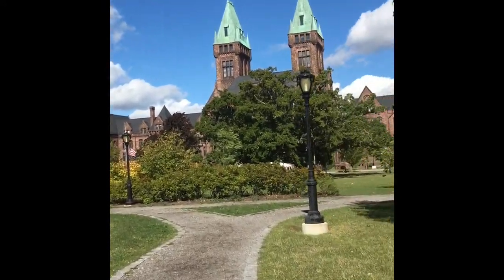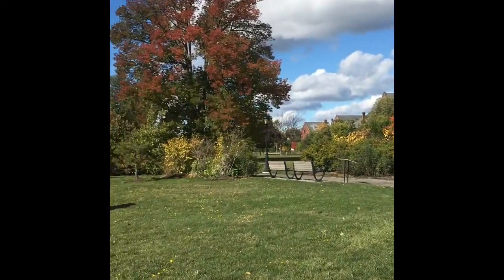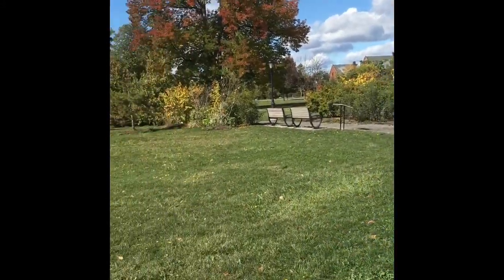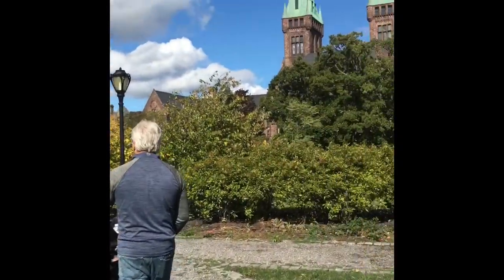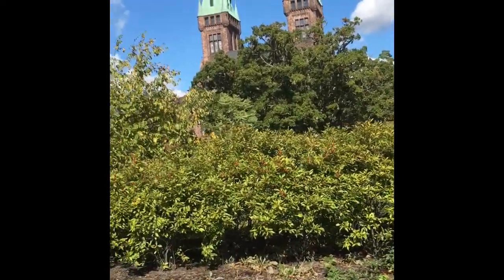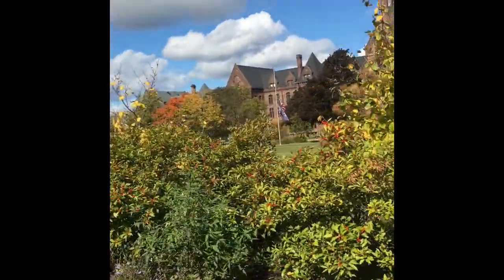Walking to the Hotel Henry. This is the hotel, guys. And look at the full color right here. It started over here already. See that? We're just walking so close to the house. This is the Hotel Henry. If you visit Buffalo, guys, it's so close to our house also, the Hotel Henry.